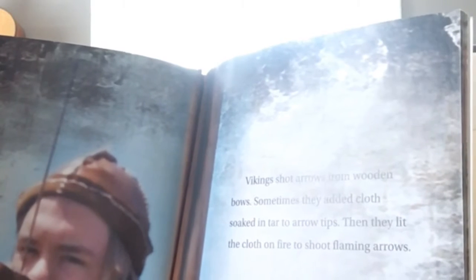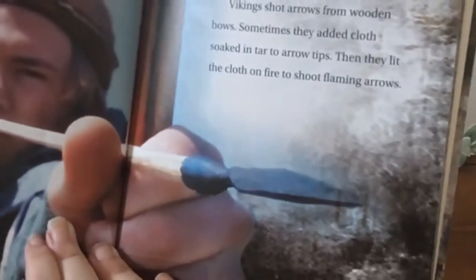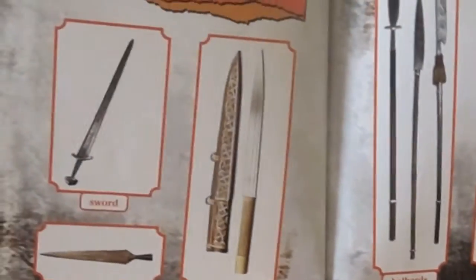Vikings shot arrows from wooden bows. Sometimes they added cloth soaked in tar to arrow tips. They then lit the cloth on fire to shoot flaming arrows. Handheld weapons. Ooh, look at all of those.